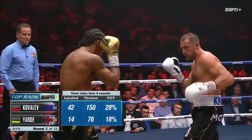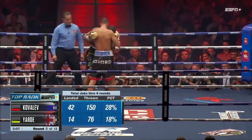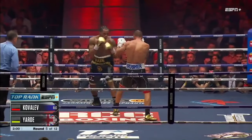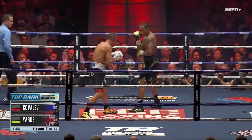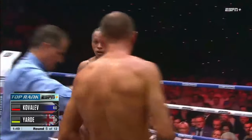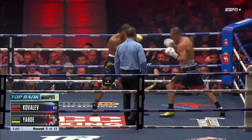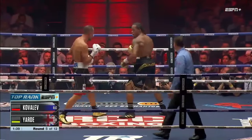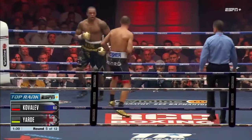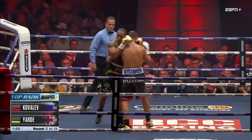Speaking of jabs, through 4, twice as many thrown from Sergey Kovalev, 42 landed from the Russian champion. Now Yarde is coming behind that left hook with the right hand over the top. He had success a little bit early against Kovalev. He's making a small adjustment right now. Now he's bringing the right hand behind that left hook, that check left hook. So both fighters letting their hands go more here in round number 5 of the scheduled 12-round championship affair. You see Yarde trying to land that right to the body. There's the jab of Sergey Kovalev that snaps Yarde's head back. There it is again. Kovalev just showed the right hand, but really he wanted the left jab that landed clean. Yarde has no answer for that jab. He needs to get his head up off the line. He's keeping his head right in the middle to be hit with the jab.